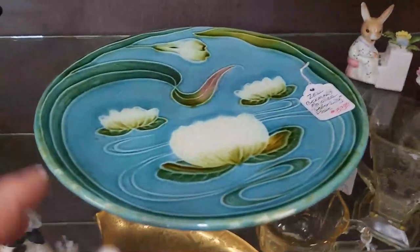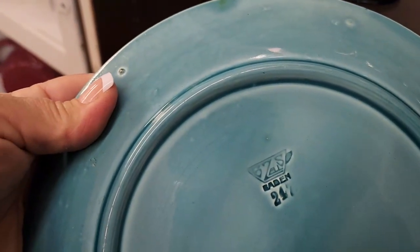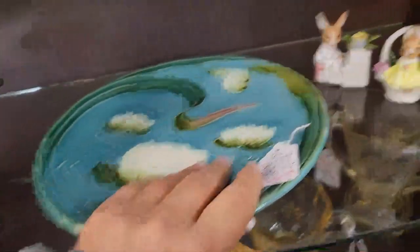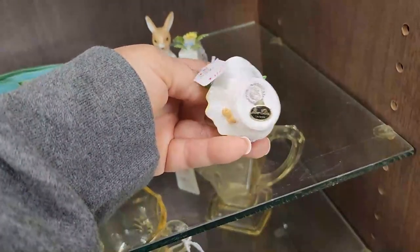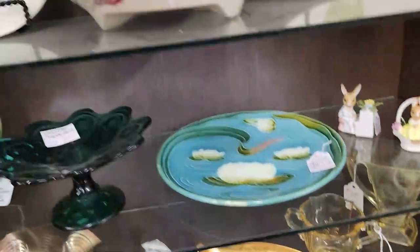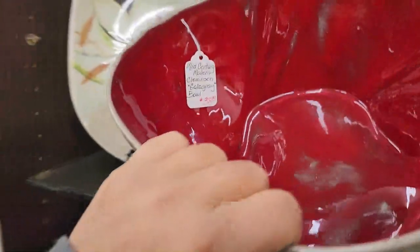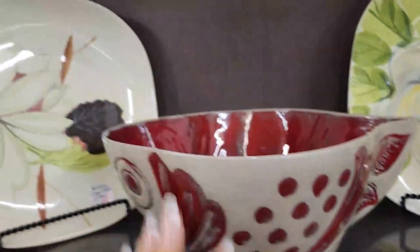Oh, wow, look at the lilies. This is Germany. Look at this. Yeah, Germany. Beautiful Majolica plate. There you go. All day long, Germany. Oh, look how delicate these guys are. Wow. $10 a piece. They're priced separately. This is beautiful. Look at this. My phone is not showing how beautiful this is. A Clemson. Yeah, it's a Clemson. That is gorgeous. Wow. There's some more horsies down there.